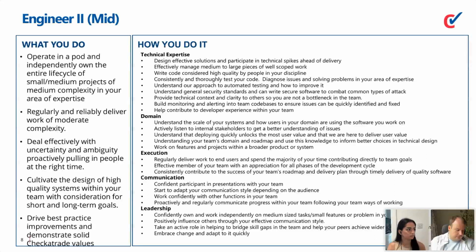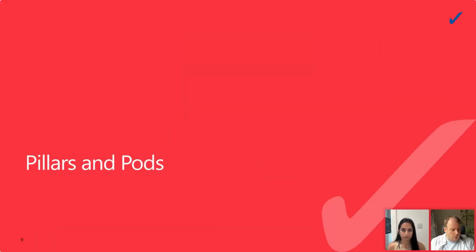All right, so I think that was the accumulation of about 3 months' work putting together this framework, and it's been extremely positively received inside of Checkatrade. And yeah, I am exceptionally proud of the work we've done there. It's been exceptionally well received. So I've been talking a little bit about pillars and pods and what that means.